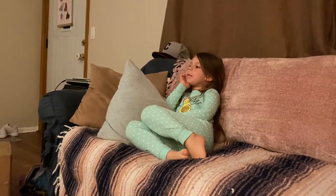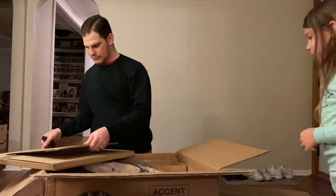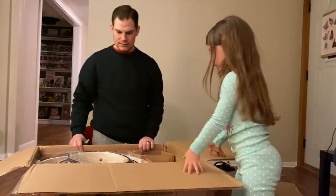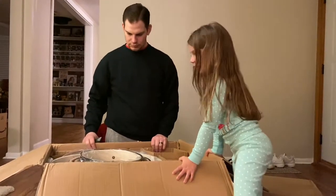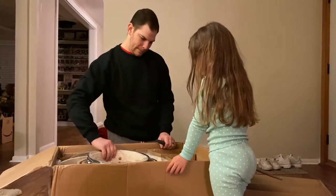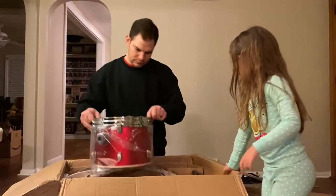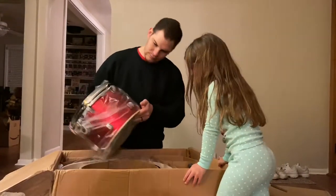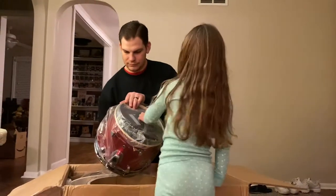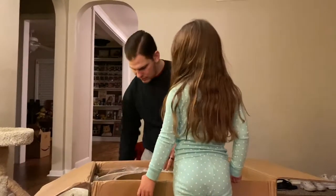Dad, what's this big thing in the box? It's a big tub of ice cream. Yay! It's full of pots. I don't know. What kind of pots? Harper, take a look. What is it? I don't know. A banjo? Does it look like a banjo? Yes. It's not a banjo. What is it? What's it look like? You're gonna have to guess. I don't know.